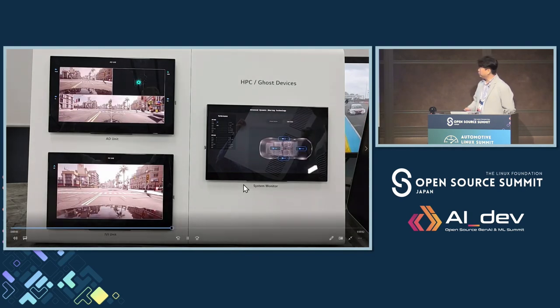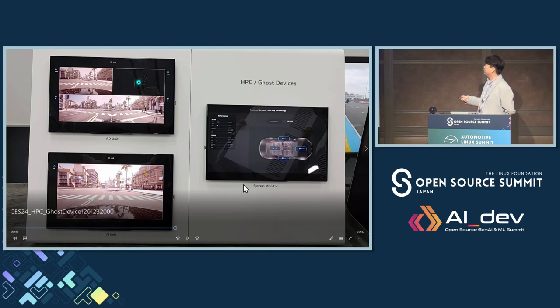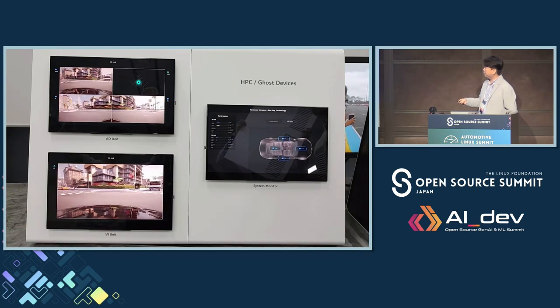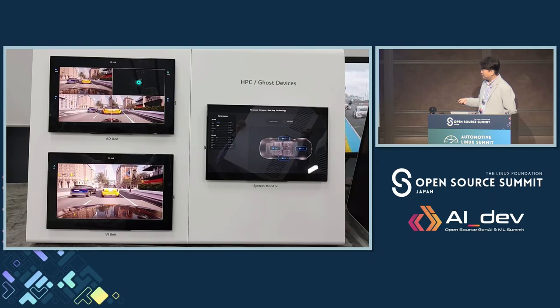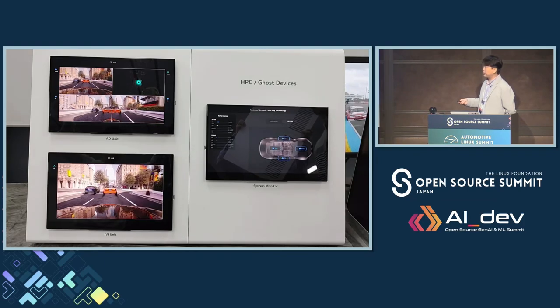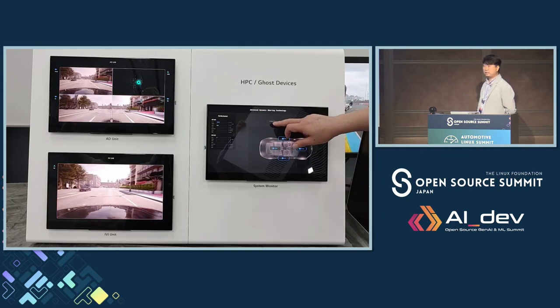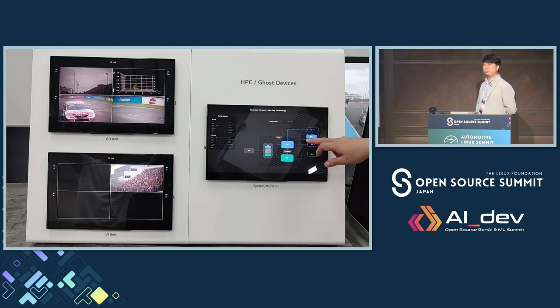One example is this one, about the normal case. Normally, we just use three cameras for AD: a front camera, left and right side cameras, and LiDAR. One camera can also be used by the IVI system for different applications, just using the camera as a source. The same goes for the display, though it's not showing here. It's not clear, but an AR application can run on the IVI system while ADAS keeps running on the ADAS system. That means one source, multiple uses, in a single box.